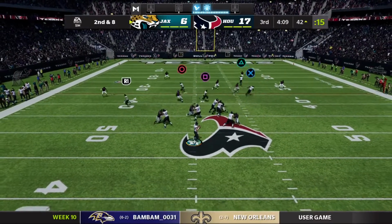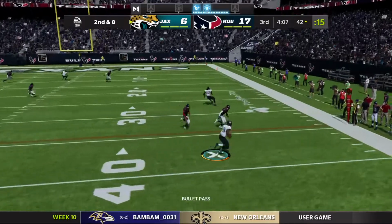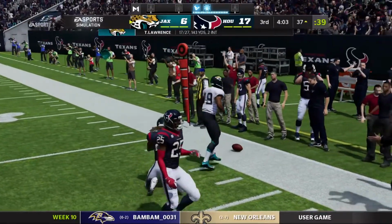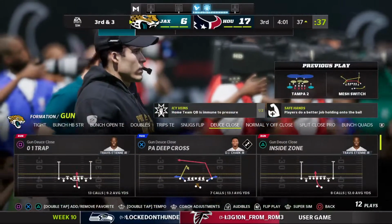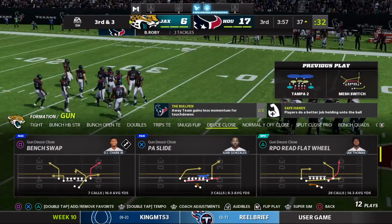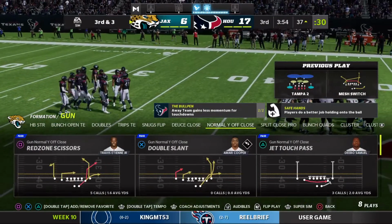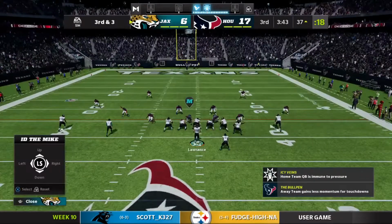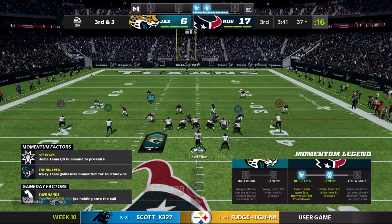Throwing on 2nd and 8. Lawrence. He's got the connection to Cooper. That catch good for 5. It's 3rd down. One thing you're hoping for when you run drag routes, you're able to hit a receiver in stride, and he can pick up a lot of yardage after the catch. But in this situation, the defense was effective, able to stop him before you get a good head of steam going.